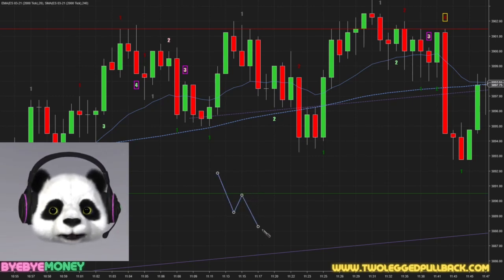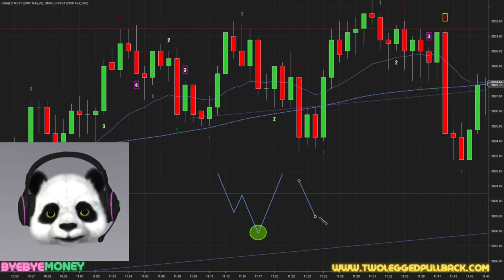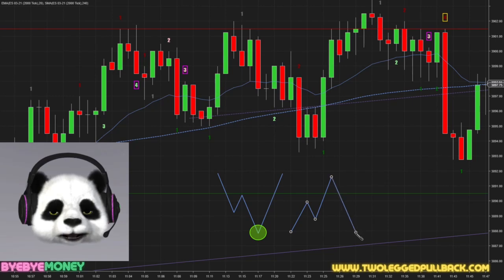First pullback, first entry, second pullback, and we like to enter into the second entry right here. You can also count it this way: A, B, C, and the next A leg we'll enter into the second entry. And we like to find the setup in key areas such as support and resistance levels, moving averages, trend lines, and channels. If you don't know, we like to scalp this setup for 1 point.